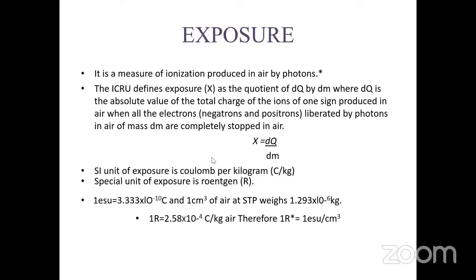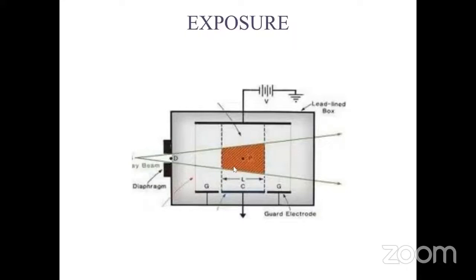The special unit of exposure is named after the scientist Röntgen, and the relation between Röntgen and coulomb per kg is 1 Röntgen is equal to 2.58 times 10 raised to the power minus 4 coulomb per kg. This equation shows that 1 Röntgen means 1 electrostatic unit of charge liberated in 1 cc of air. This is the practical setup for measurement of exposure, and this shaded area represents the volume of interest where we want to measure the exposure. There should be charged particle equilibrium maintained, then the exposure definition is valid.